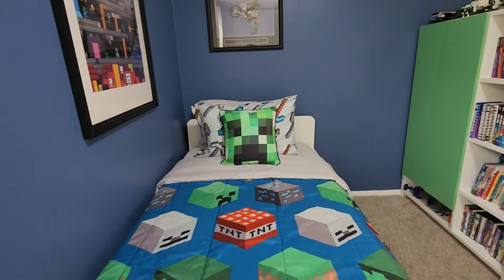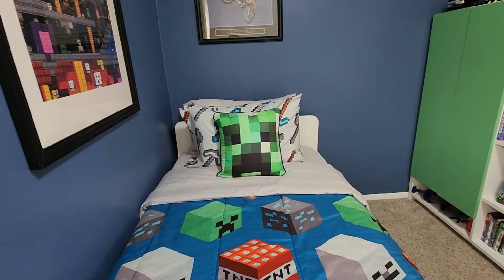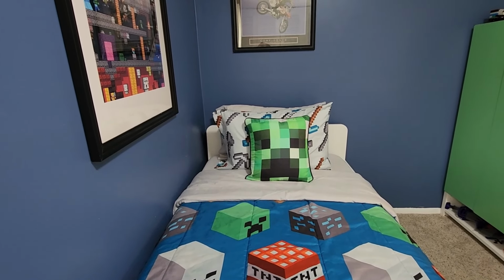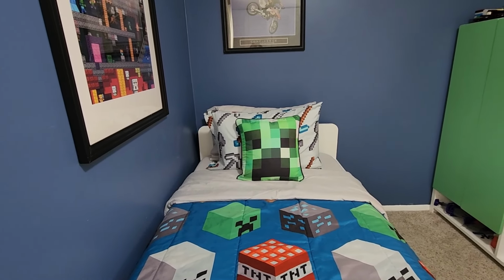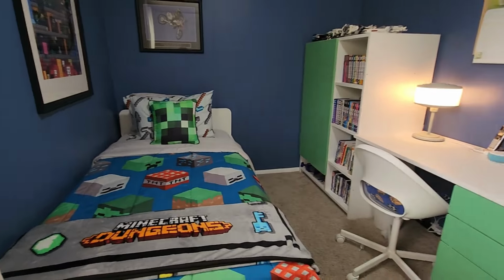And I bought it in gray so that it would match the Minecraft bedding. Something that is new in this space besides the IKEA lamp is this creeper pillow. There is a pillow insert and then this creeper pillow cover. And this just helps to bring this whole Minecraft vibe together.